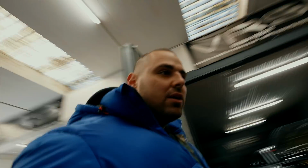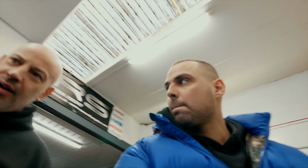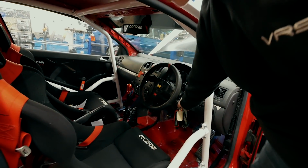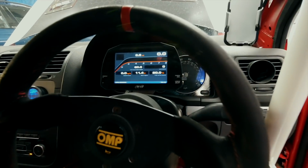I had a little look inside. Let me just quickly jump in here, look. Perspex windows. I don't think there's much room for you or I in there. Shifter and all the bits we put in the centre of the dash, all carbon plate where the stereo goes, got an AIM dash in there. So, dash all lights up. Blimey, so you've got proper quality, isn't it? Yeah, it's cool. Proper bit of kit.